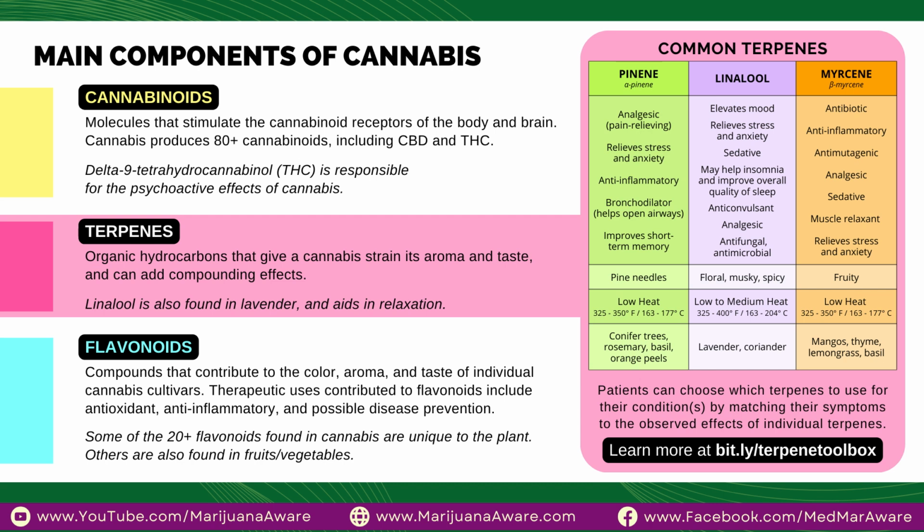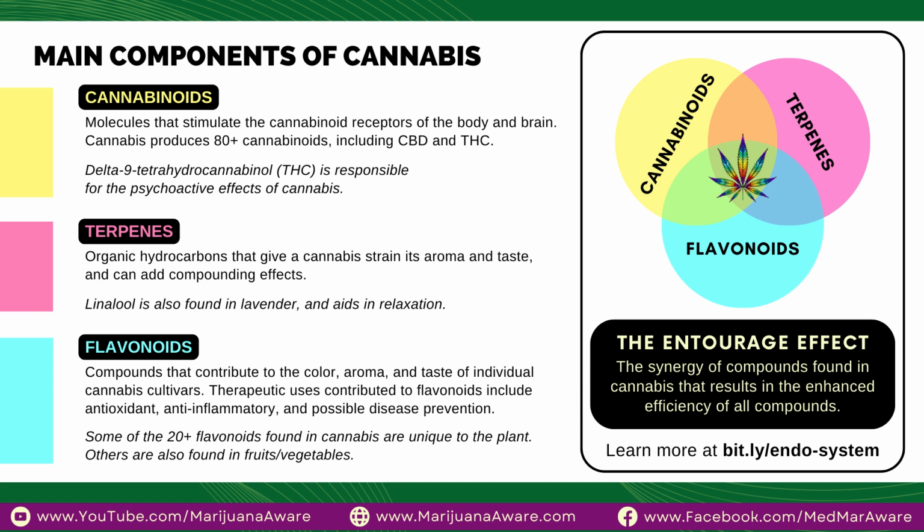Terpenes are going to be what give cannabis its smell and its taste. And then flavonoids are also contributing to smell and taste for cannabis, and just adding a lot of really beneficial properties as well: anti-inflammatory, neuroprotective, and they can also be antioxidant. All these components working together kind of increase the efficacy of cannabis itself.